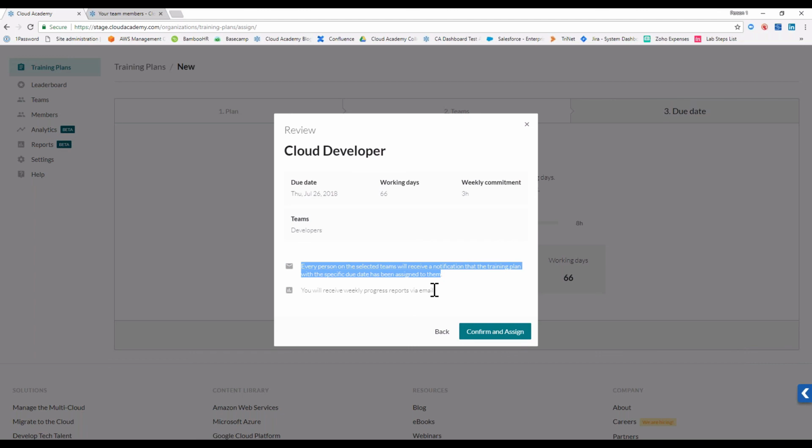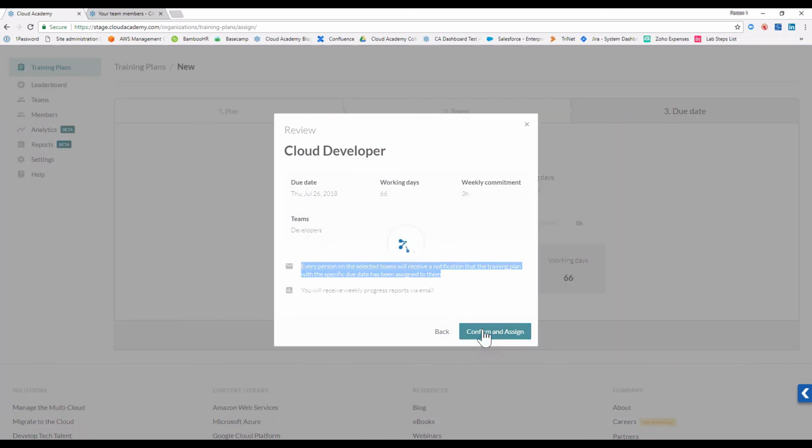For individuals, so members on the team, that email goes out on Wednesday. Reason for that is on a Monday, if someone's tracking behind and you hit them up and tell them you need to do some more work on this, they got a little bit of time before they get their report on Wednesday to show some of the progress that they've made. And I think that's pretty cool to give them a little bit of chance to do that as well. So everything looks good, and you click on confirm and assign.